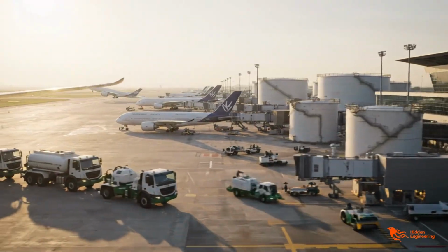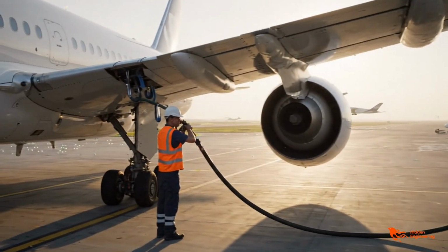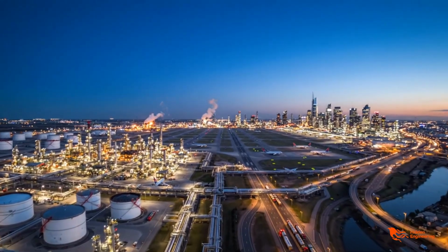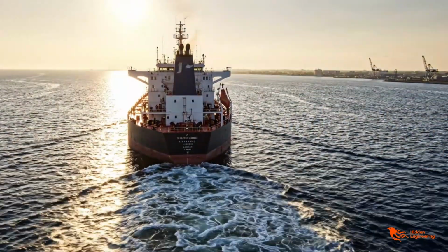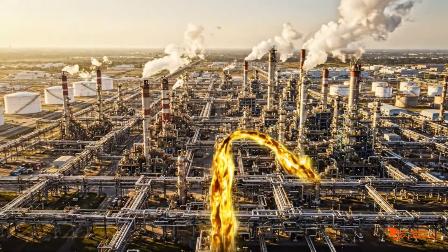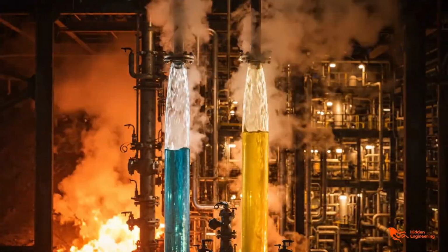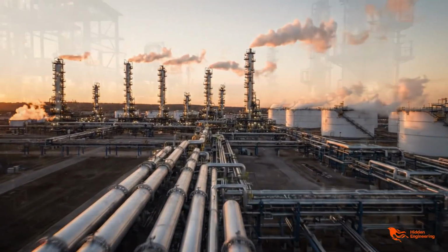Some of that refined fuel becomes aviation fuel, traveling through specialized systems to airports. From one refinery, fuel can branch into countless routes, eventually reaching vehicles, aircraft, businesses, and entire cities. Once the tanker leaves, its cargo continues moving through a network far beyond the coastline. Inside the refinery, that crude is transformed into products that can power transportation, industry, and everyday life.